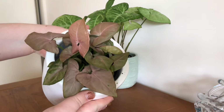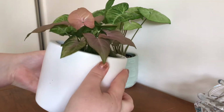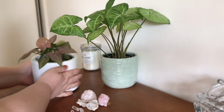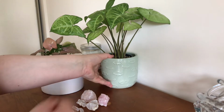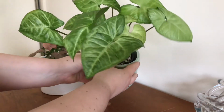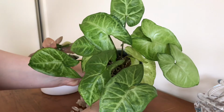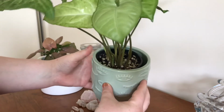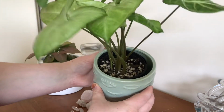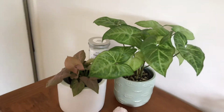First plant I recommend is a Syngonium. Syngoniums are really easy to look after. They can do high or low light. The pink Syngonium probably needs a little bit more light than the average green arrowhead Syngonium, but they are so easy to care for. They propagate like a dream. They aren't fussy at all, and I find that any light I put this plant in does extremely well.